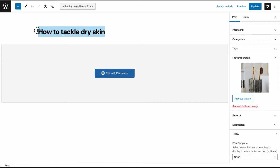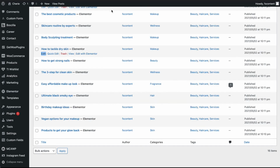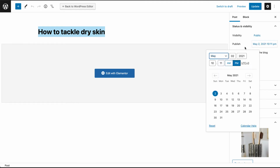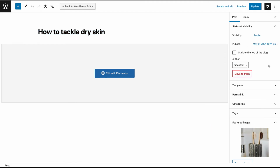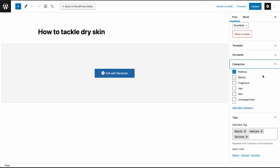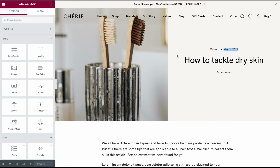The name of the post, this is the name of the post. It appears on top of the page right here. This is information about the author. It will be populated automatically, as well as the creation date of the post. If you need to change the creation date of the post, you can do it right here. And to change the category, you need to expand the category tab and choose the corresponding category. Click on the update button to save changes, and you are done with the top part.